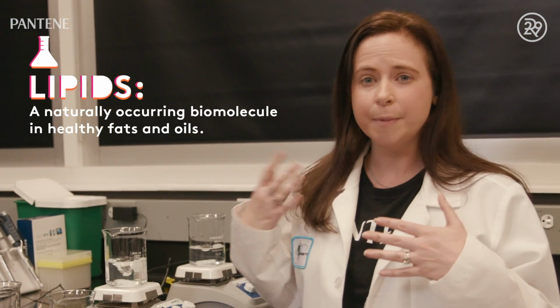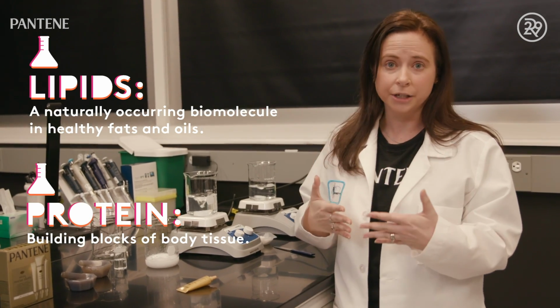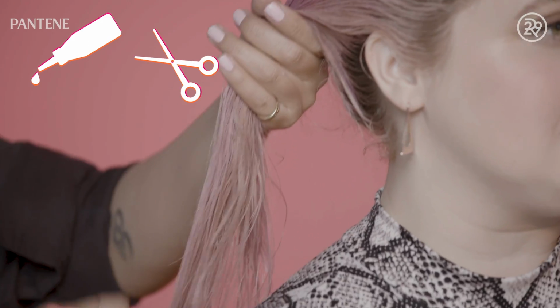The special parts of it are the lipids. So your hair naturally is made of protein and naturally occurring lipids. However, those are very fragile. And if you do damage to your hair, and that could be coloring or cutting it or brushing it, you might destroy those lipids. By putting lipids back into the formula and redepositing them on your hair, we can restore what you naturally had, which makes your hair feel better.